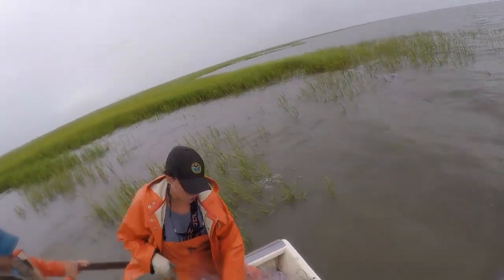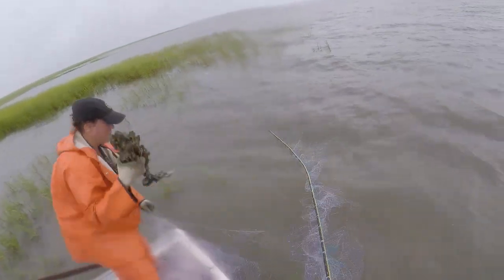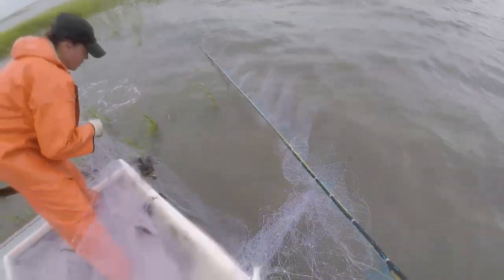Layer of webbing between you and the object that you're going for. You know it's on the other side. Is that a mullet I saw? Trying to swim away. Come here, buddy, before you escape. Oh, that was good. Just in the nick of time you got through.